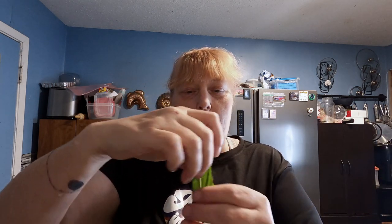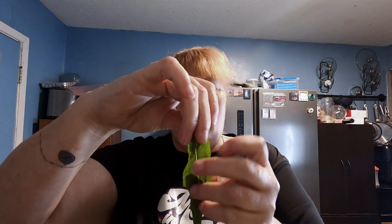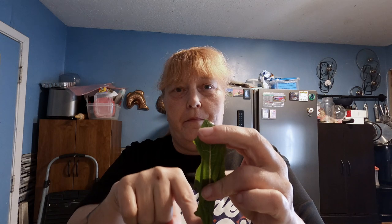There's technical names. I can research them. But there's multiple variations of this. This is not necessarily the round one, but it has the ridges on them. This is a very powerful herb. It's kind of like an opioid. It has that effect, but it doesn't have the side effects or the addiction of opiates.